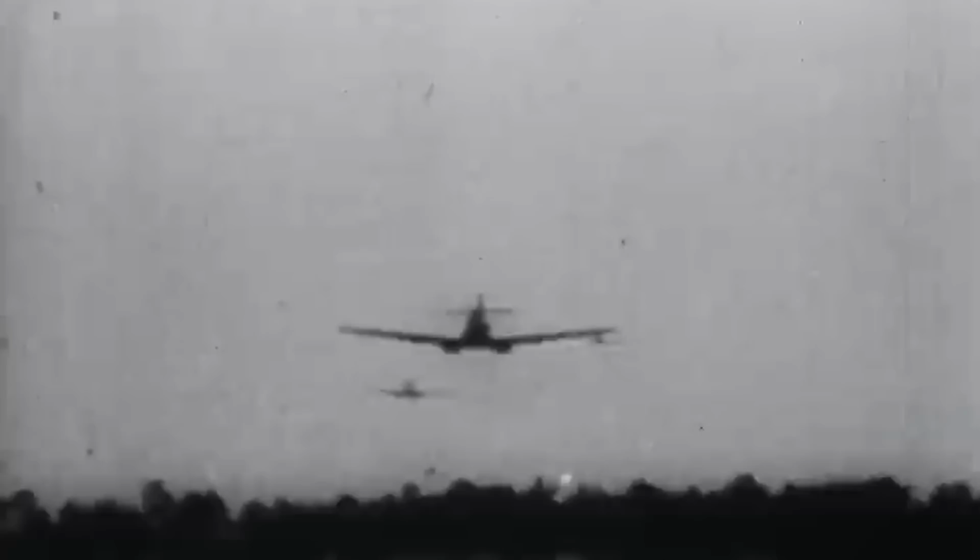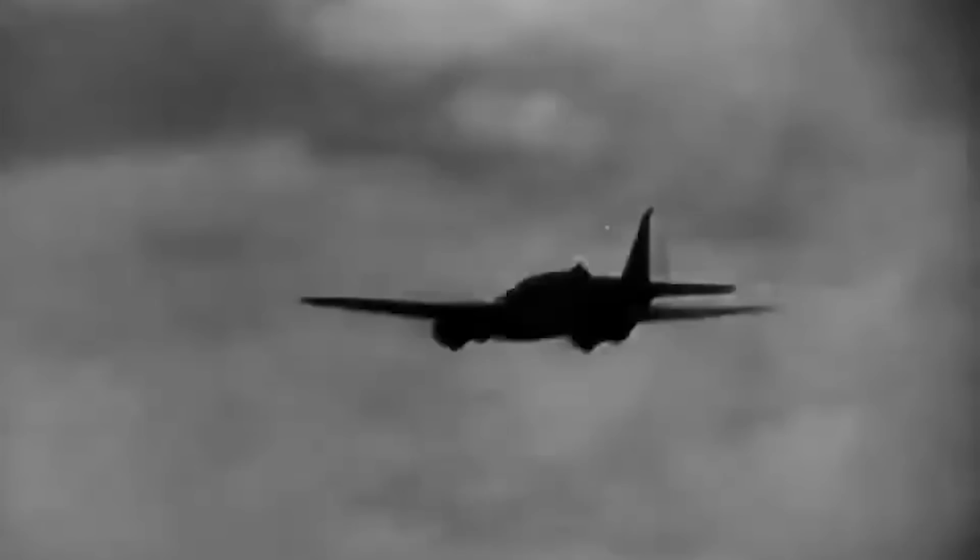As Poland's defenses weakened, the remaining Łoś bombers continued to strike at advancing German columns. On September 17, 1939, with Soviet forces now pouring in from the east, Polish crews made a fateful decision. They pointed their aircraft south toward the Romanian border. The Łoś's journey was far from over.